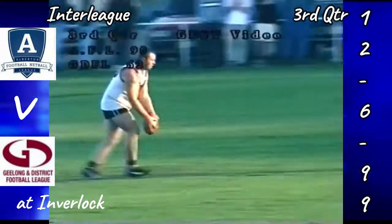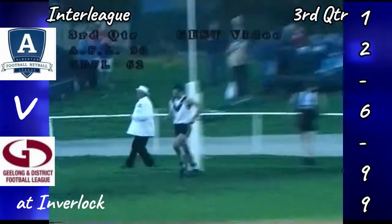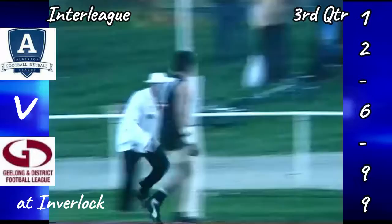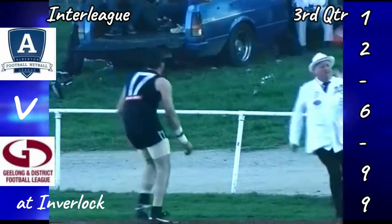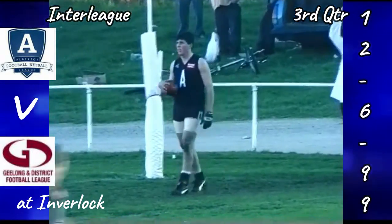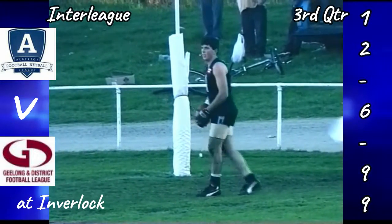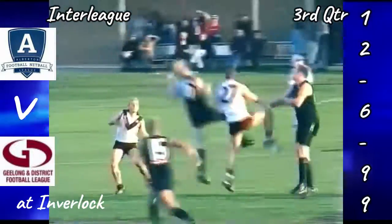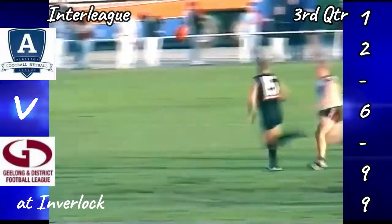Bissett, 35 out, directly in front, on the right foot. I'd say he's hooked it by the look of the way the umpire's heading across there, and well, that's a miss. They could ill afford. Darryl Bissett's second, 2 goals, 2 to his credit. Lexus of Wyndham scoreboard now at the 27-minute mark, 9-9, 63 GDFL. Alberton 14-6, 90.